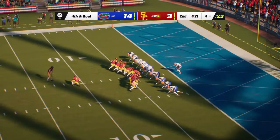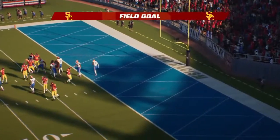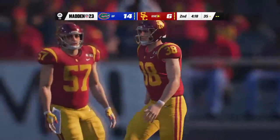On now, the Miami field goal unit. From the left hash, a chip shot here. And this one is right through. And a second field goal here cuts their deficit to 14-6 now. So no problems at all on that one.